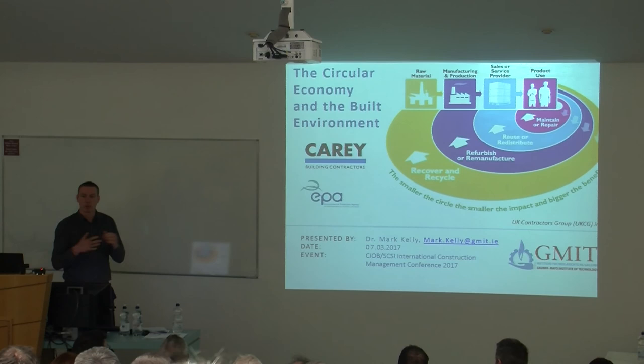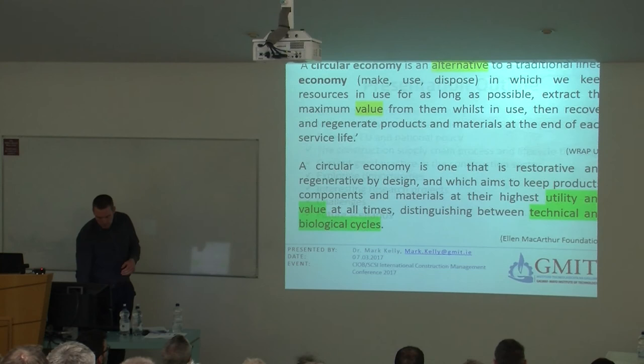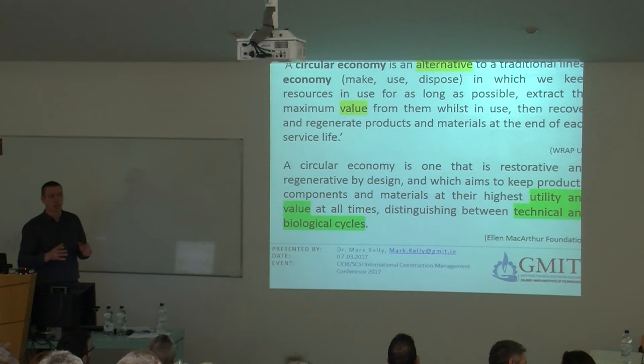Very quickly, I'll skip through some of these slides, but what we want you to do is stimulate some thinking about, or reconceptualizing, what you might think about the traditional supply chain in the construction sector. I'm not going to read out these definitions, you can read them yourselves. These are the two main definitions that are being proposed for a circular economy. What I want to highlight are the key terms. So, an alternative to our linear system.